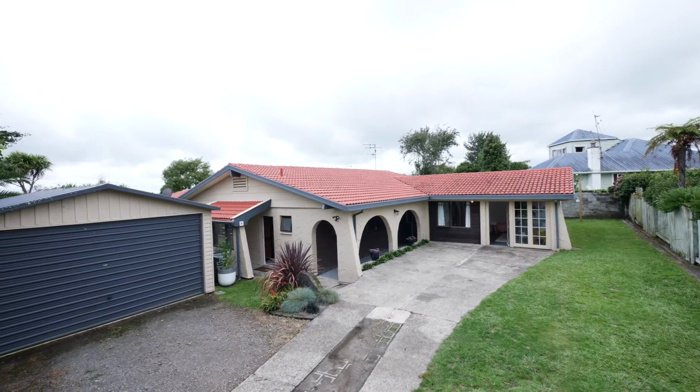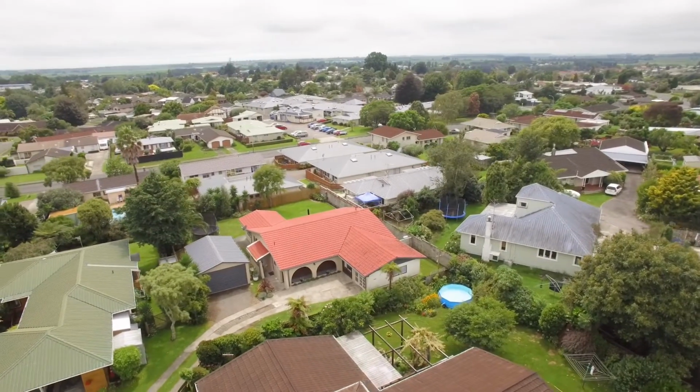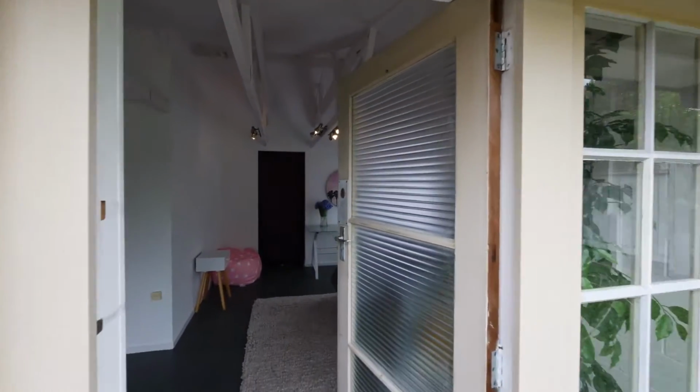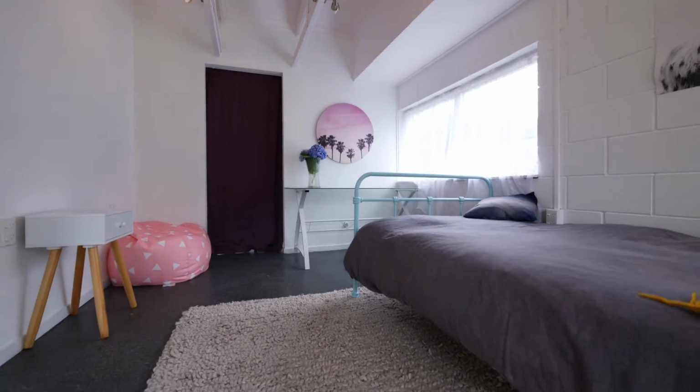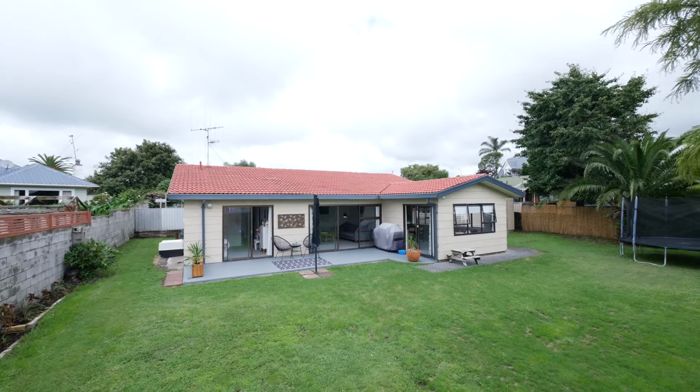There is a standalone single garage, plus plenty of off-street parking, providing space for the camper van or boat. But wait, there is more. The previous owner converted the original garage into this room, which has plumbing and in the past has been used as a home office and also as a hairdresser's. The backyard is fully fenced.